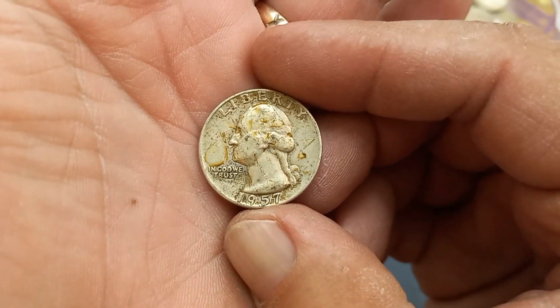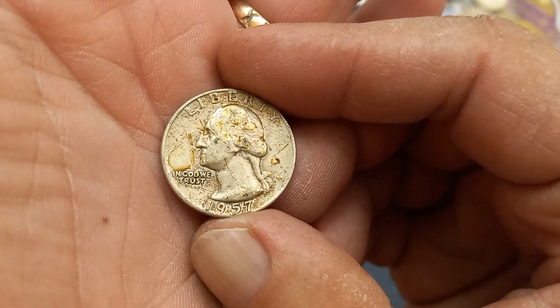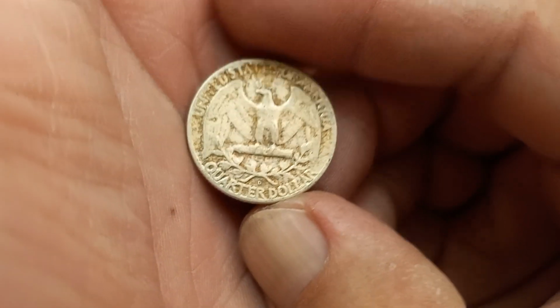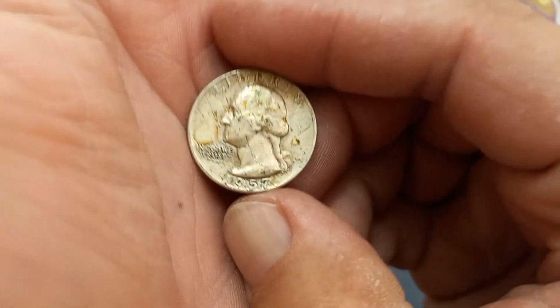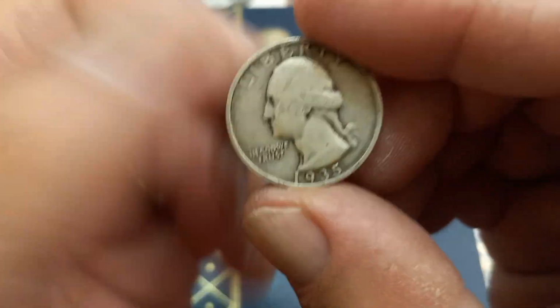Looks like we got a weird, I don't know if that's toned or stained, or I don't know what the deal is with that, but we got a 1957 here. Looks like a 57D for sure. Pretty well worn, but 57D, junk bin find, going into the book. That's the bottom line. Haven't come across any of those 32s yet.